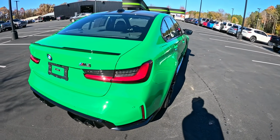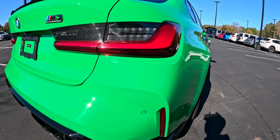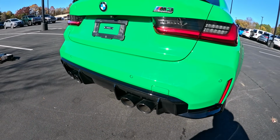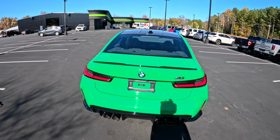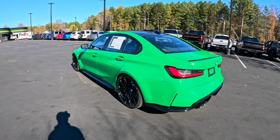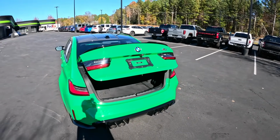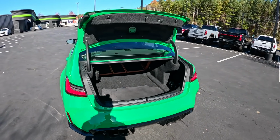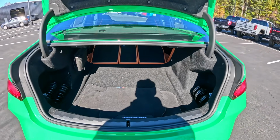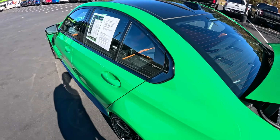Got those wide rear fender arches, gloss black spoiler, your badging, I like the LED taillights, and all gloss black trim down below for the diffuser with your dual quad exhaust. Got the Beamer badge right in the center, and just a really cool car. Can't go wrong with these things, they are awesome. Underneath the BMW logo, press on that, and we have a power operated trunk. You have about 17 cubic feet of cargo volume. Seats will fold down to really maximize how much space you get. And with that button, we can very easily close it all back up.